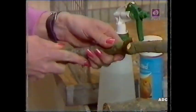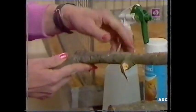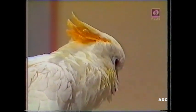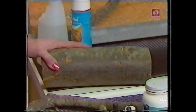And not only does she exercise her feet, but she'll chew all this. You see, she's had a go at this piece already, and that keeps her beak in very good condition. You don't only need to give them that, you can give them a great big lump of wood like this, and she'll take absolutely ages to destroy that.